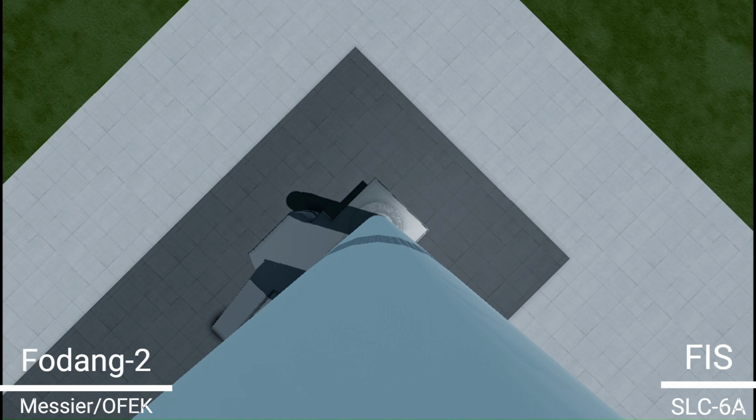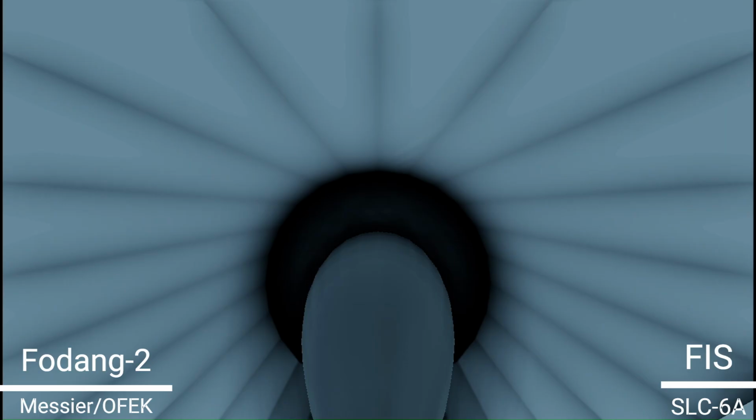Hi, I'm Alloy Multilingual, and I shall be your host for today's launch. And as said earlier, this launch will be great, as we are debuting our brand new rocket designed from the ground up named Messier. We will be launching from FIS once again for this mission.